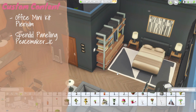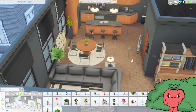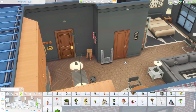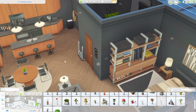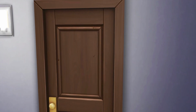I've gone ahead and added some finishing touches like changing all the light switches to black instead of white so they don't stand out so much against the walls. Just some little base game things as well, like plants and wall features, some wine, some knives, pots, that sort of thing. And I'm really happy with how this has turned out. So let's get on with the tour, shall we?